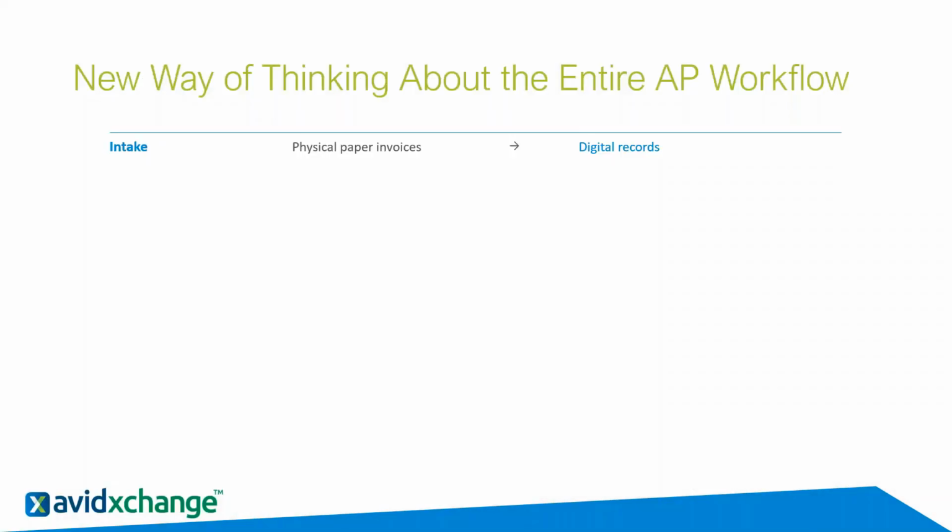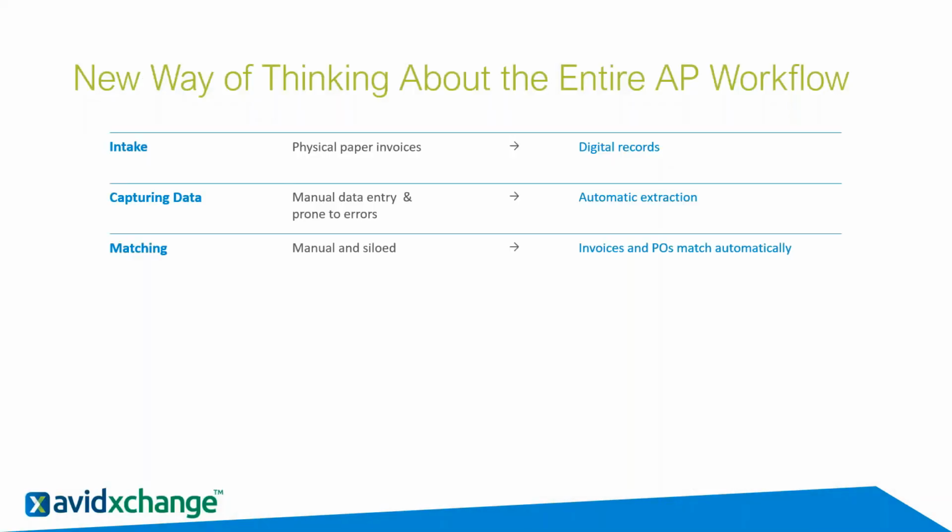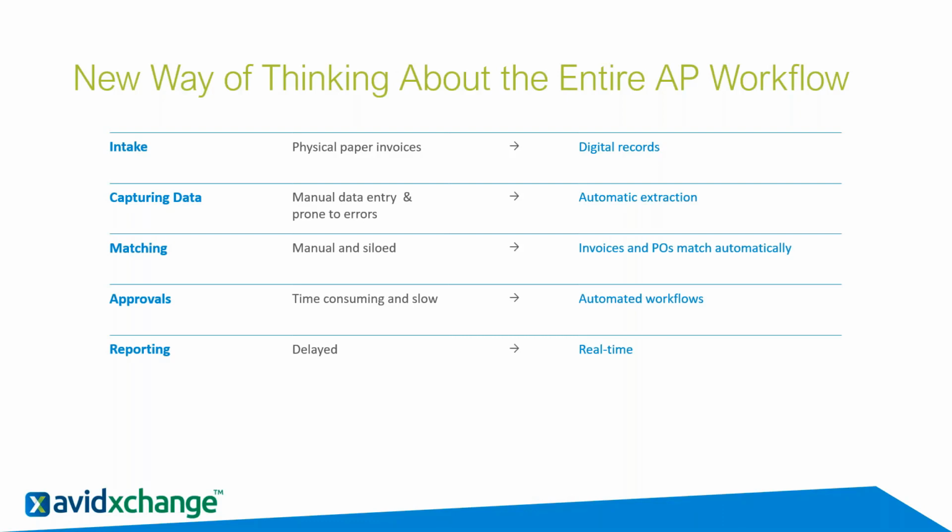Okay, so a new way of thinking about the entire AP workflow process, and this is what we're going to talk about for a few minutes today. We have the option, obviously, of invoices and how they come into your office first. So are they coming in by way of paper, or can we eliminate the paper by perhaps having them come in by way of email, some sort of a digital record?